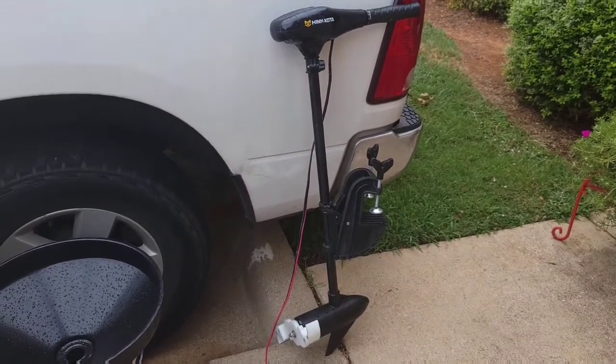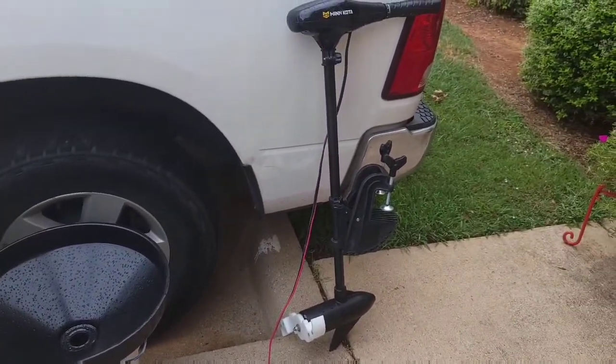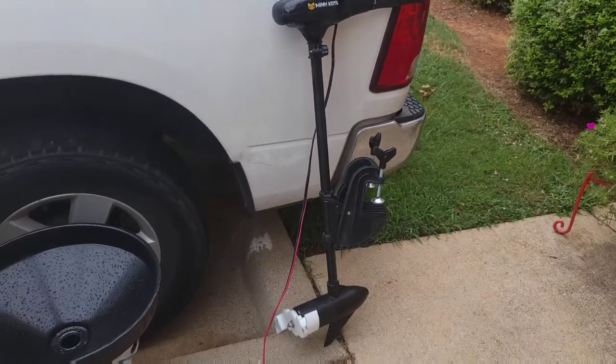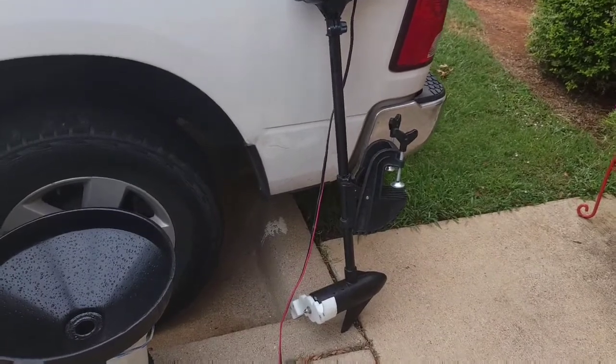I have an extra battery located on the boat that I can plug it into, and when I get positioned, I go ahead and turn it on. It's in the water, turn it on, and it starts splashing, and you'll be surprised how many fish it will bring under the boat and hold under the boat.